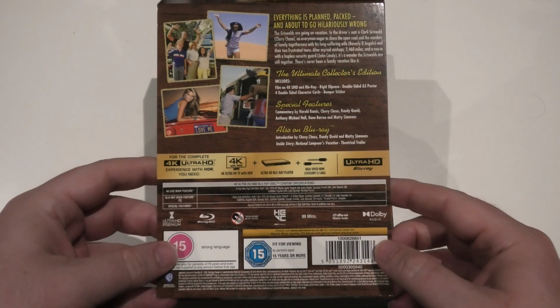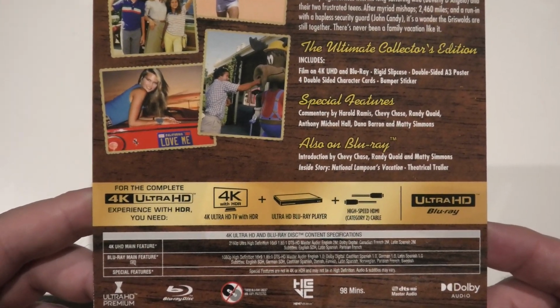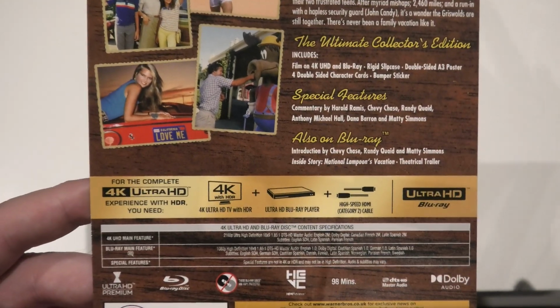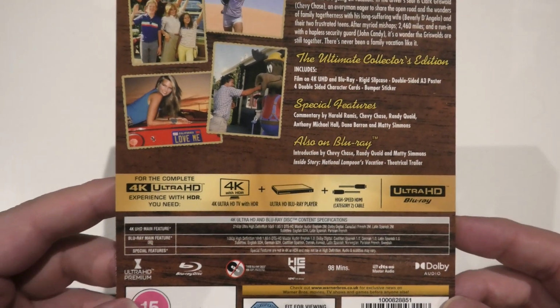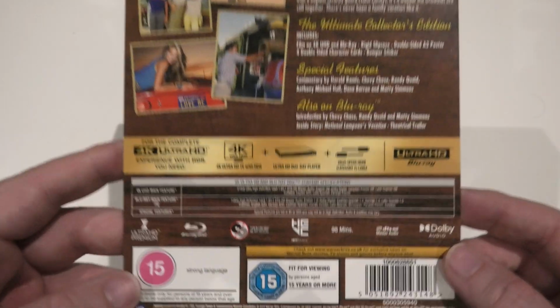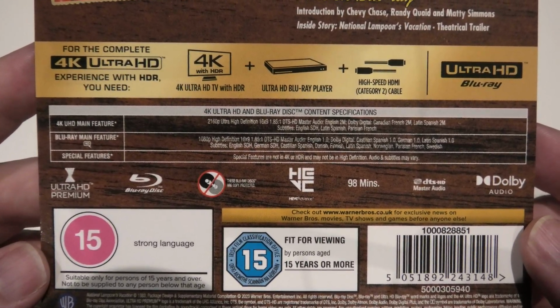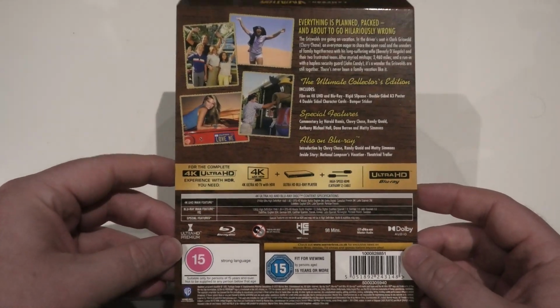So I have removed the J card. I'm going to bring that in quickly. But as you can see, that's the special features there that I was talking about at the start of this video. A simple audio commentary. And then on the Blu-ray, you get an introduction with Chevy Chase as well, and an inside story. So, yeah, the movie, like I said, it's one of the best comedies of the 80s. And it deserves so much more than what we get here in terms of special features. Especially it being its first time on 4K as well. It really is a shame.